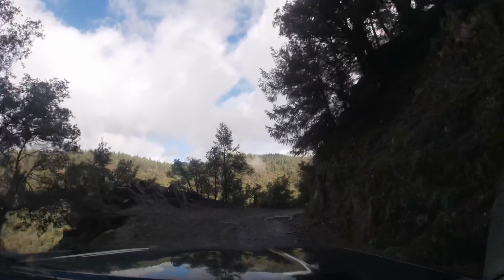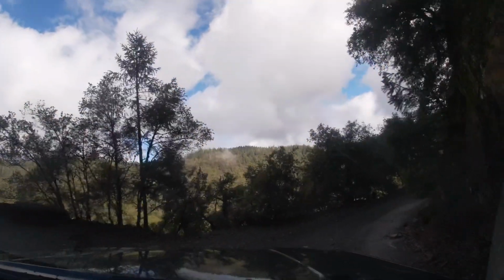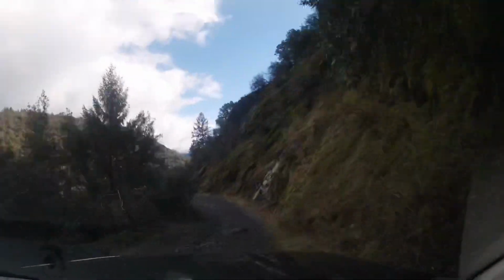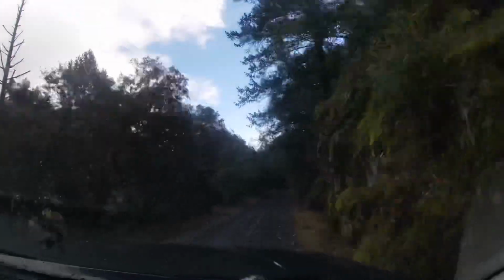That mud puddle was a lot deeper than I thought it was. I should have gotten out and checked these puddles before driving through them, but I didn't. Part of the road up here has slid away, but there's an orange fence up, so you can kind of squeak past it. You'll see it up here on the left.